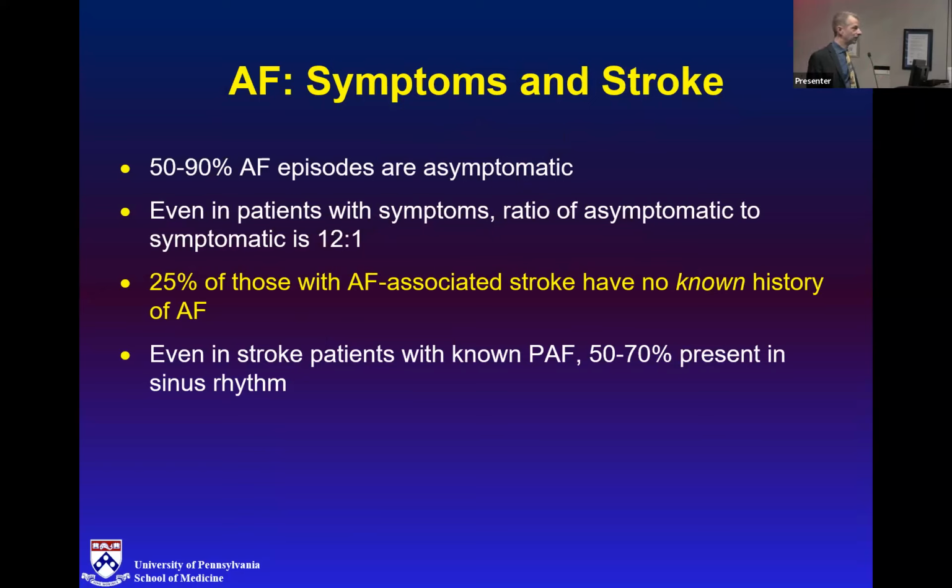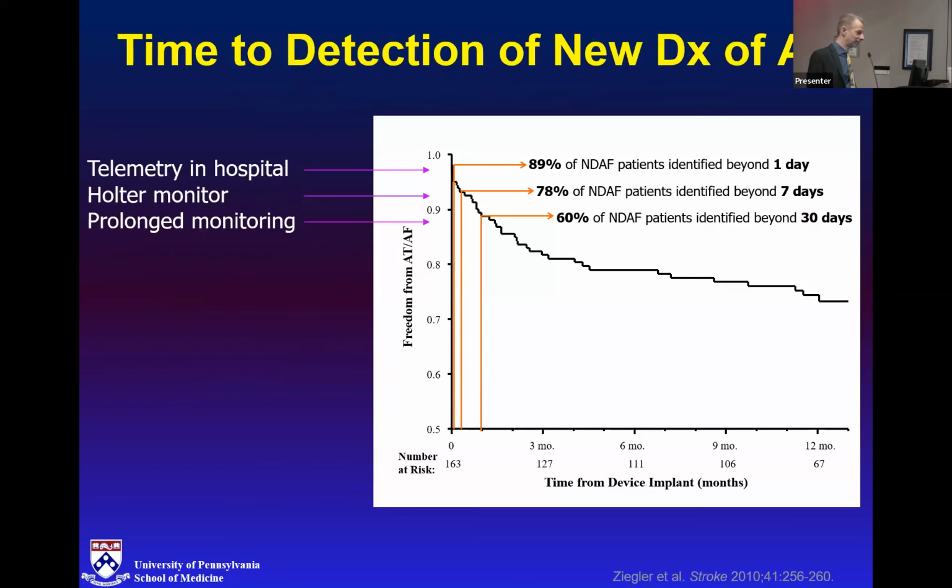25% of patients who come in with an atrial fibrillation associated stroke, where we find atrial fibrillation in the hospital, have no known prior history of atrial fibrillation. And even in stroke patients with known paroxysmal atrial fibrillation, when they present with the stroke, they're for the majority in a normal sinus rhythm. So all clear evidence that we are missing some of this.